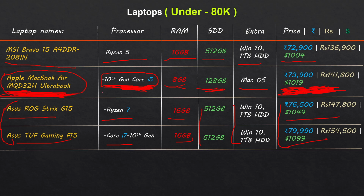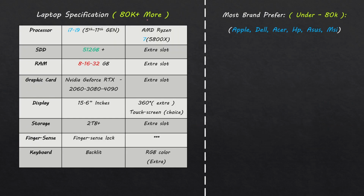Okay, so now we are moving above 80k, that is, the price range will now be more than 80,000 Indian rupees. So the laptop specifications above 80,000 rupees: if you are going for more than 80,000 Indian rupees, what are the specifications you need to look at before buying any laptop?